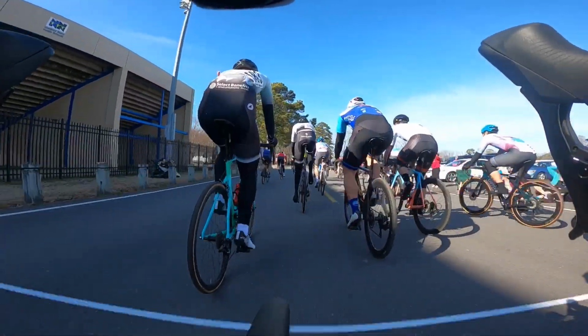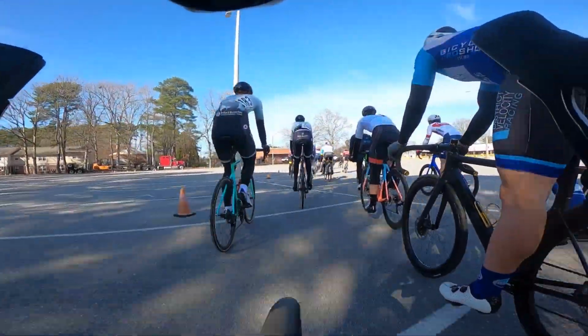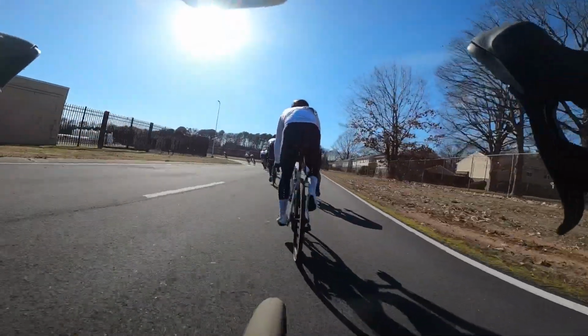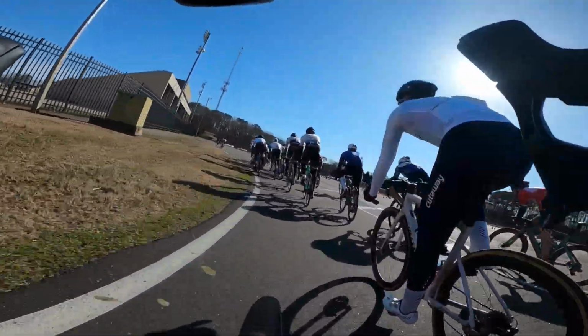You can see it's a pretty straight shot out of the left turn. Pretty much whoever's first out of that left turn on the last lap is probably going to pip that sprint. But I like this course around that hairpin, and pretty much around the whole course you can see those brakes going. So you can see one of the College A guys slipping up the road.